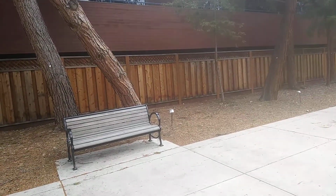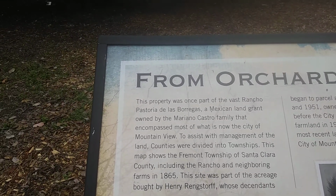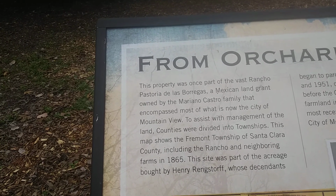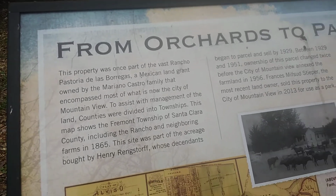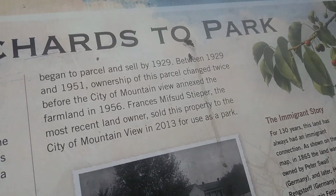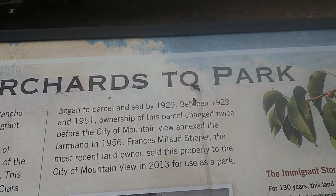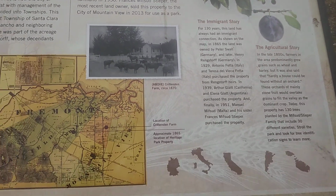Okay, folks? Here's a little thing for you. The Mexican restaurant Grand, owned by Mr. Castro. The Castro family, they have a street downtown Mountain View. Castro Street, that's the name of the family. Rengstorff owned a good amount of land here. There you go. More and more history. But mostly this place was orchard. Fruits. Nuts.